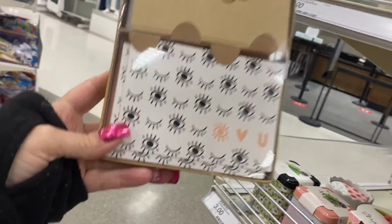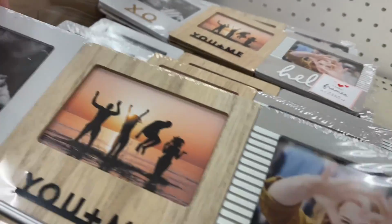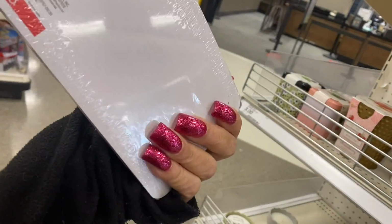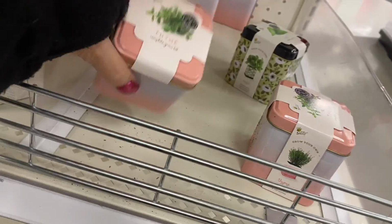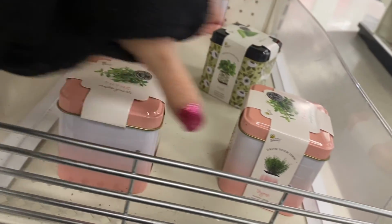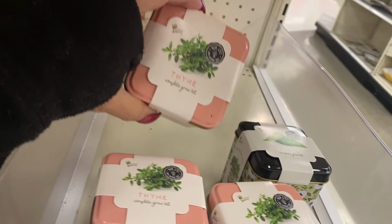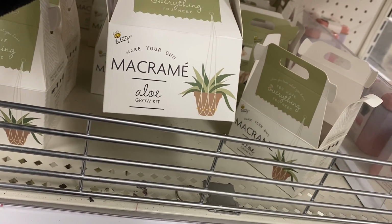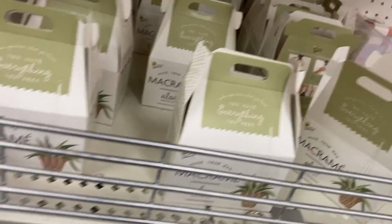And then these are cards, XO. Okay, those cards are $3 for the box. And then you have these, XO, you and me, and hello. There's like 3 different frames there, and they're $3. So I guess that makes that $1 each. Then we have some thyme, like a grow kit. What is that one? Basil. These are $3. Thyme. And then this is macrame aloe grow kit. So all of these are $3.